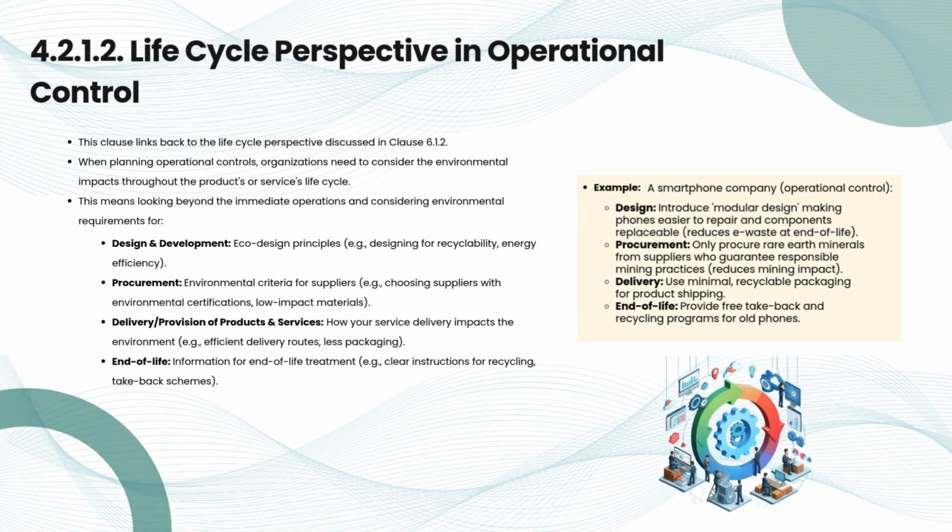We discussed the life cycle perspective when identifying environmental aspects earlier, and it reappears here in Clause 8.1. When you're planning your operational controls, you must again consider the environmental impacts throughout your products or services' entire life cycle. It's about looking beyond just what happens within your factory gates. This means considering environmental requirements for design and development. Can you design products that are easier to recycle or more energy efficient during use? This is often called eco-design.